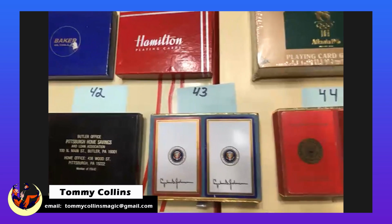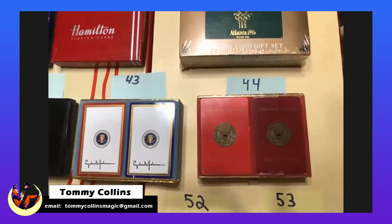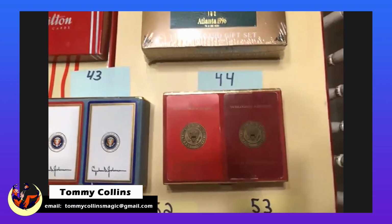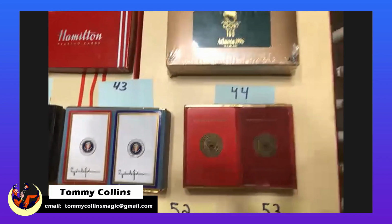Now look at this. How about presidential cards? Yes, LBJ. How about a vice presidential deck? I mean, those are rare. Whoever had a vice president deck, but they've got them, and there they are. I mean, great finds here.